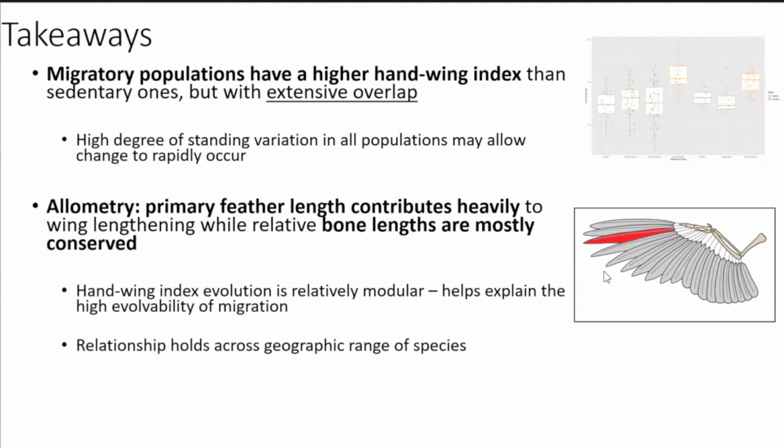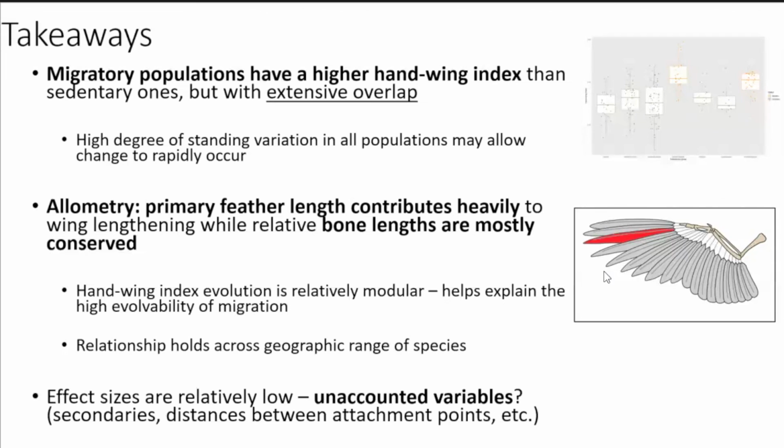And this relationship, I didn't really touch on this, but feel free to ask me about it. This relationship holds across the geographic range of the species for the various independently evolved migratory subspecies. Whether you look at the Western migratory populations or the Eastern migratory populations, these results are the same, which indicates that we expect the various migratory populations will have a similar capacity, at least in terms of morphology. We don't know about their habitat preferences and so forth, but they'll have a similar capacity morphologically to respond to change and change their migratory behavior. Morphology is not likely to be a limiting factor in change.